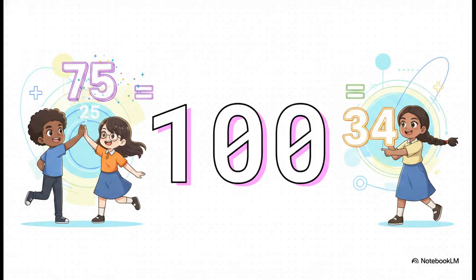And this brilliantly illustrates our next big clue. Always look for complements. Complements are basically friendly numbers that easily add up to a nice big perfect 10, or in this case, 100. 75 plus 25 makes 100. Once you have a beautiful round 100, adding that leftover 34 is a total breeze. It's just 134. Boom, superpower activated.